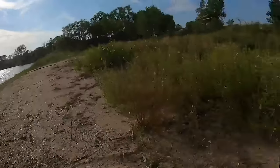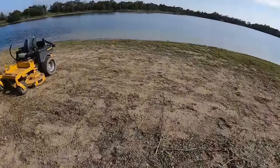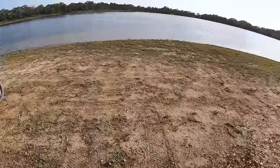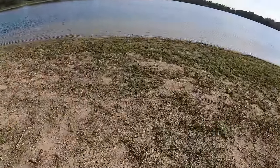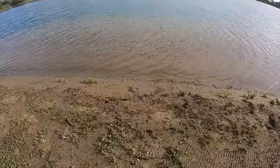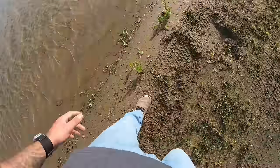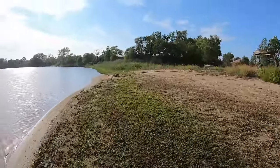Look how much better that looks. Like I said, this is our hide. And now we got a nice beach. Look at that. That's how it's supposed to look right there, baby. Yeah. All the way to the water. The edge of the water is really hard. Nice packed sand. I was able to put the edge of the tire right here. This is nice. Very, very nice.